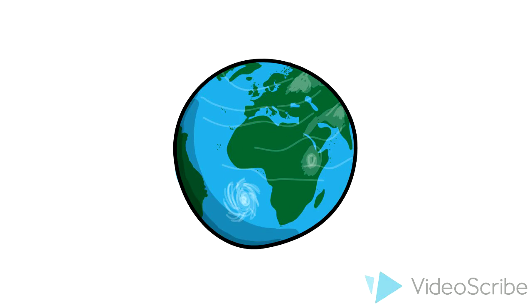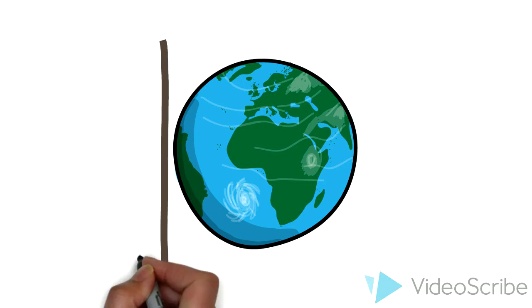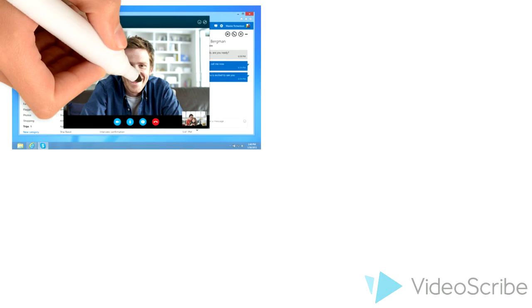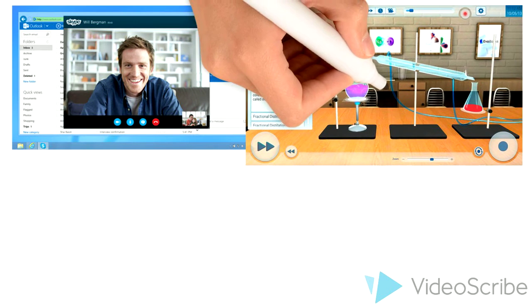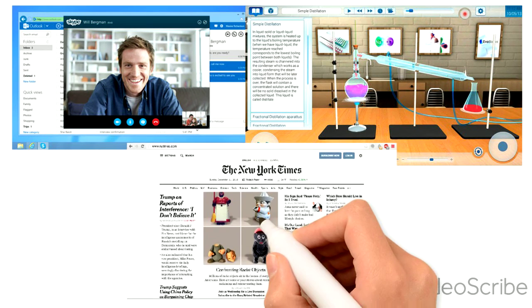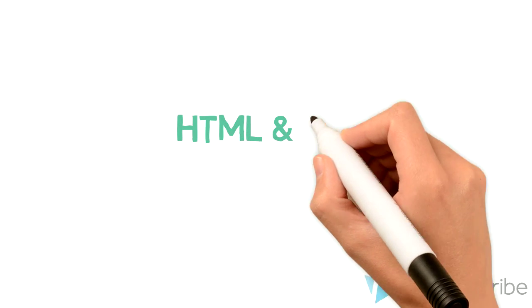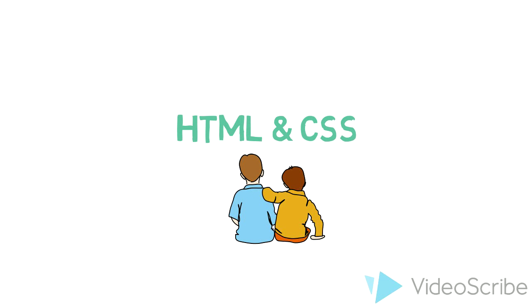Creating web pages allows not just technical functionality and artistic creativity, but also accessibility of people's ideas to the rest of the world. The products of web design today allow us to connect with other people, perform virtual experiments, and stay up to date with the rest of the world. And all this starts with a little dose of HTML and CSS.